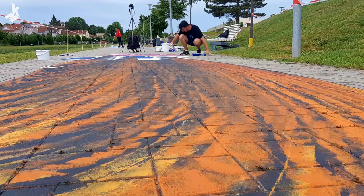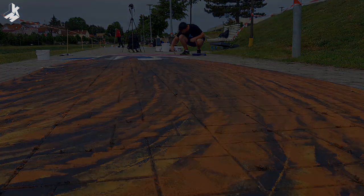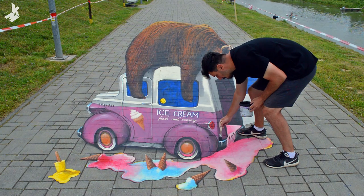It rained several times, so I couldn't finish it. That's why I have to stay for one more day. Today is the fourth and last day, and I will focus only on the details to make it prettier. Okay, let's finish this.